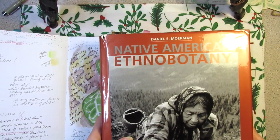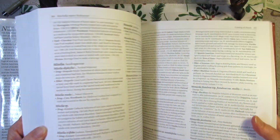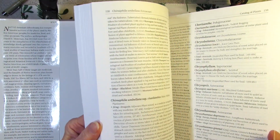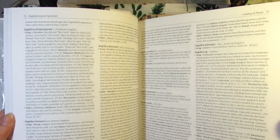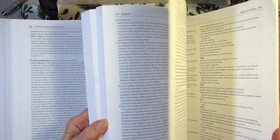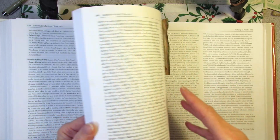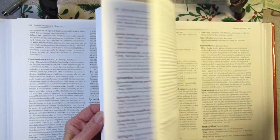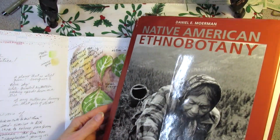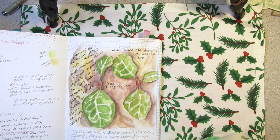Now, this book, it took this man years and years to collect all this information. And it really wasn't until he had a computer to sort it out that he was able to actually put together this volume, because it cross-references all the plants and all the Native American nations and all the uses for the plant. So it's quite extensive, and that's why I say when I grow up I want to be an ethnobotanist, because yeah, I'll look up a plant once in a while.